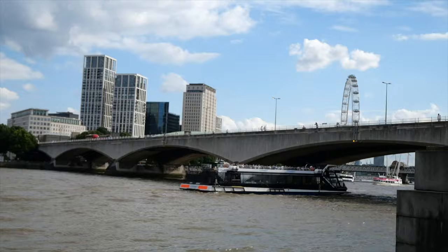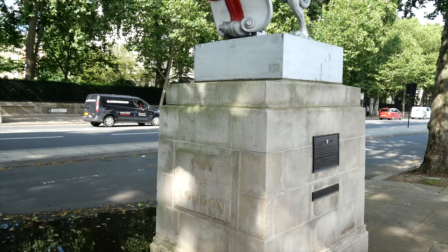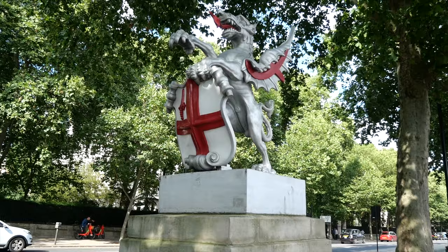Waterloo Bridge. These were benches we were just sat on. Oh, camels! Love it! It shows us we've left the City of London. So the City of London's actually only a square mile, which is not a lot.